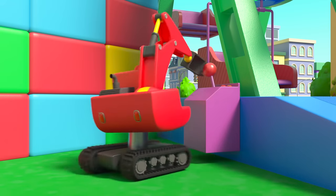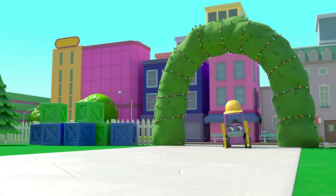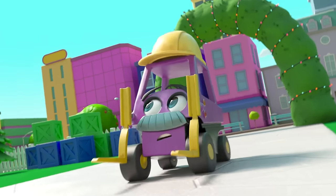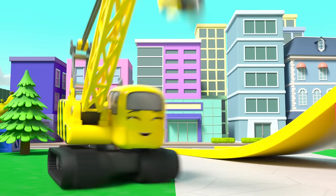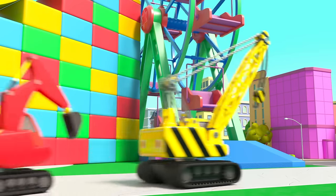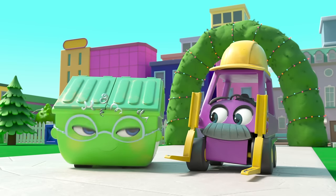Digley is fixing the wheel controls. Good as new. The Ferris wheel is ready. But look, Digley and Dazey just want to use it to slide down the slide. It looks like so much fun. They haven't just built one fairground ride, they've built two.